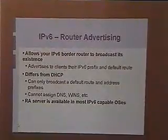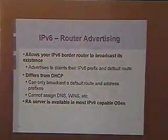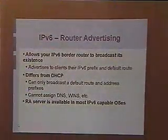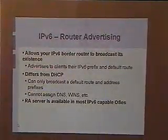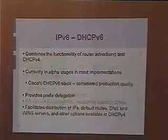Router advertising allows your IPv6 border router to broadcast its existence and pass out IP addresses. It's similar to DHCP, but it's not, because all it can broadcast is the default route and address prefixes. It can't assign DNS, WINS, et cetera. Your router advertisement server is available on just about every IPv6 capable operating system.